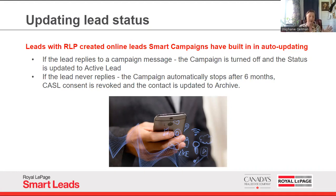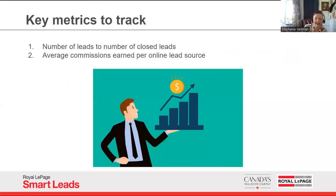Now, even if you don't use campaigns, your smart leads will, after 6 months, have the consent revoked. But I don't believe the contact is archived. Okay, so that's something you only get when you use the smart campaigns. Okay, so that's the statuses.